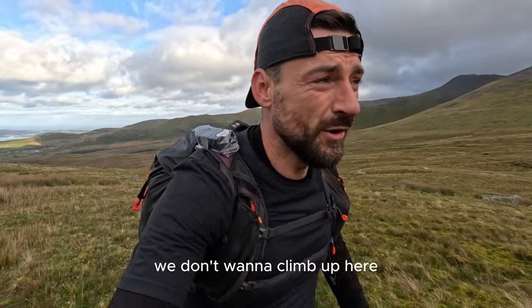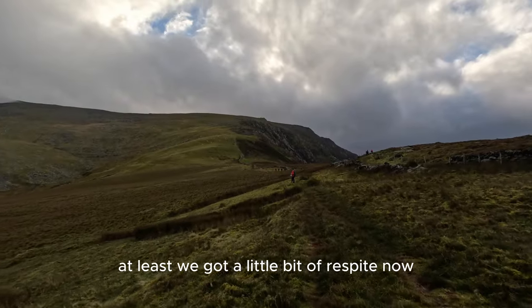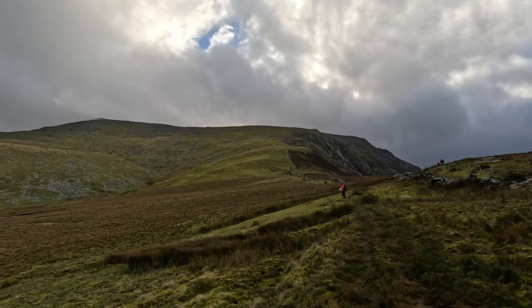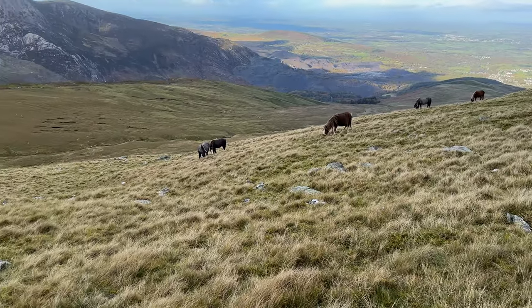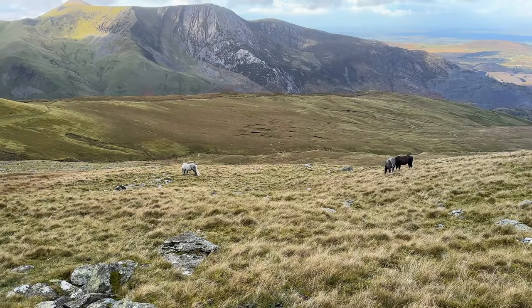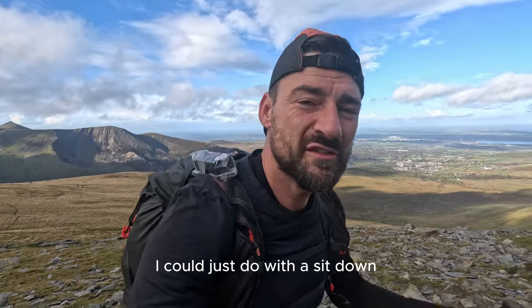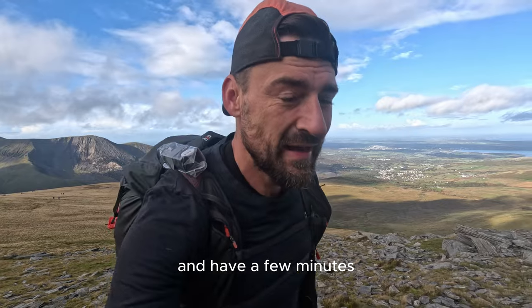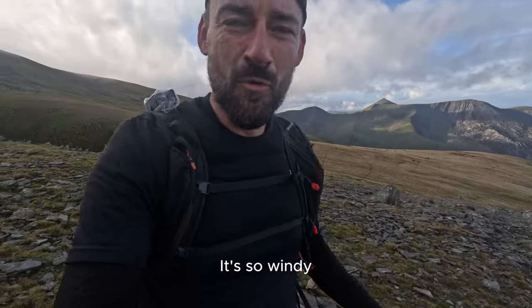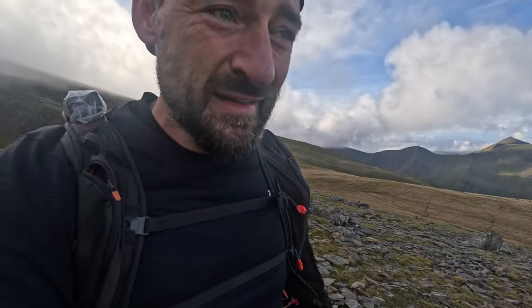So we don't want to climb up here. It's worth 20 points more, so we're going to go for it. At least we've got a little bit of rest by now after that brutal climb. So windy. I'm just going to get down below the wind, sit down.